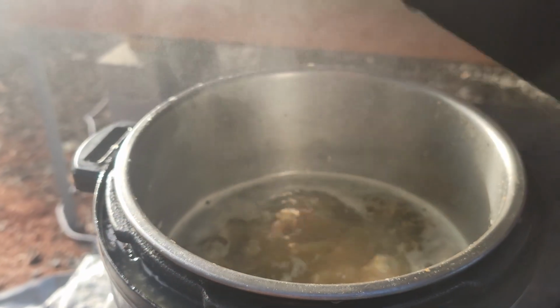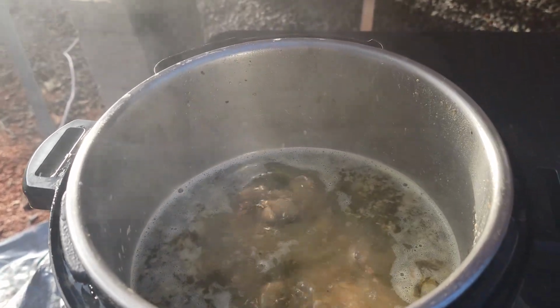Working. Roxanne's got the soup going again. Which one did we make today? It's Tuscan sausage and bean soup. So it's going to be good stuff.